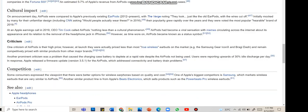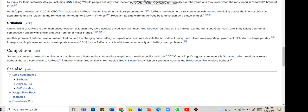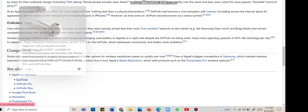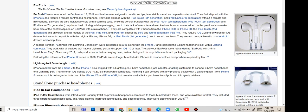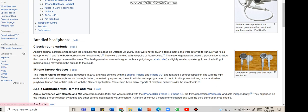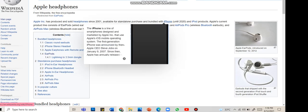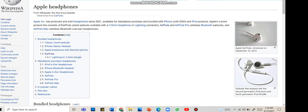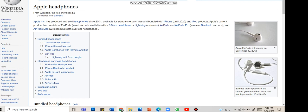So apparently there were lots and lots of AirPods. Unfortunately, for the Apple earphones, I would just say that they were bundled with most countries except where prohibited by law. They were bundled with the iPhone until last year. So eventually, I would just say the Apple headphones were discontinued by then.